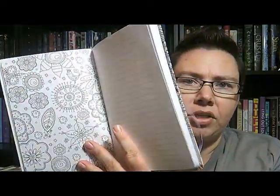Then we have Grumpy, which is Moodles, doodles with the power to change your mood. So if you're grumpy, you grab one of these and doodle and color. And then lastly, I have a Color Me journal that's called Shut Up, I'm Coloring. And it has some pages you can color and then some pages you can write, just for fun.